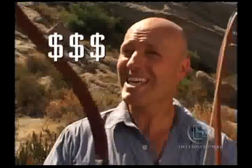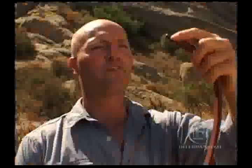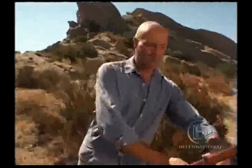The only disadvantage of this was that it was extremely difficult and expensive to make and often took up to a year to finish. Now, these modern copies are 55 pounds draw weight, which is extremely strong for a small bow, and so strong, in fact, I'm going to need help stringing it. So, could you give me a push?